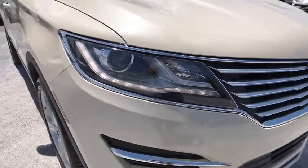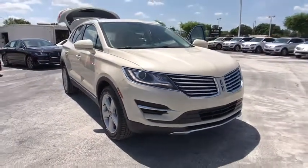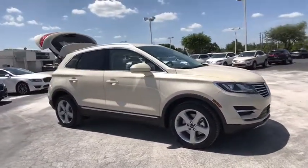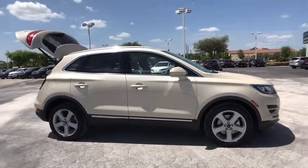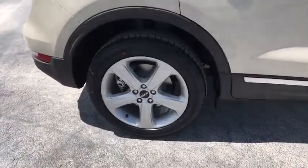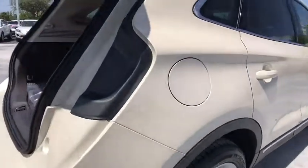2018 Lincoln MKC. The Lincoln MKC is a stylish and nimble handling luxury crossover vehicle. With a long list of standard features, the MKC is sure to please. The exterior and interior offer a contemporary look that is sure to turn some heads.